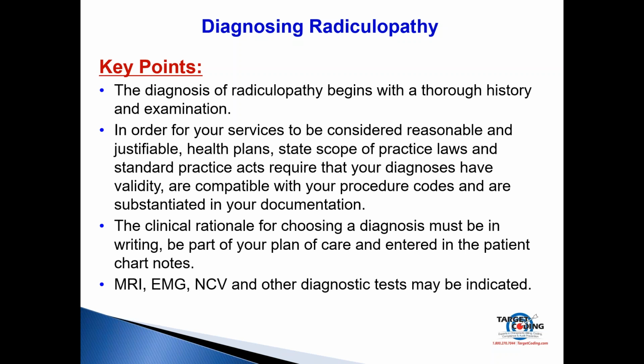Most of the time it is nerve root compression, but I've had some patients come into my practice, and I'm sure many of you can relate to this. It's not related to nerve root pain. There's other things going on. That's where you've got to put on your diagnostic hat and really dig in.